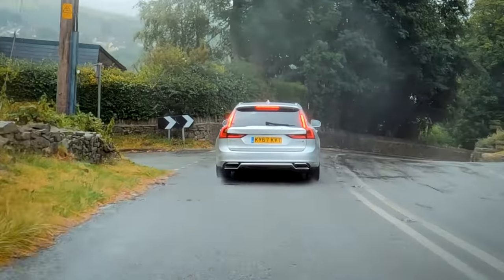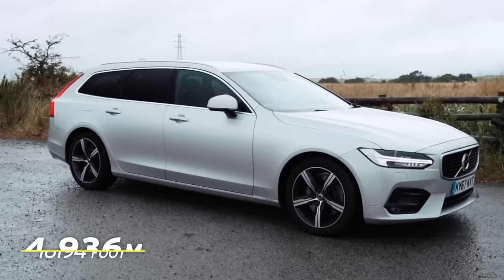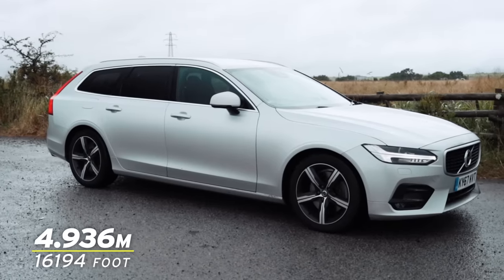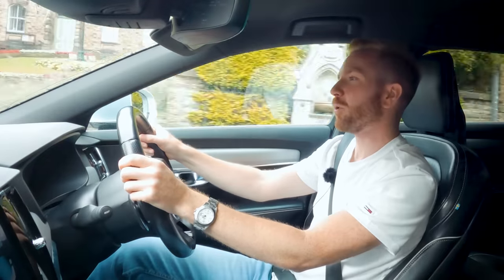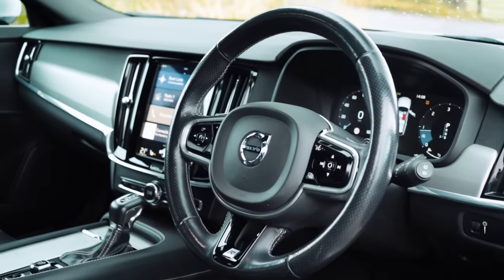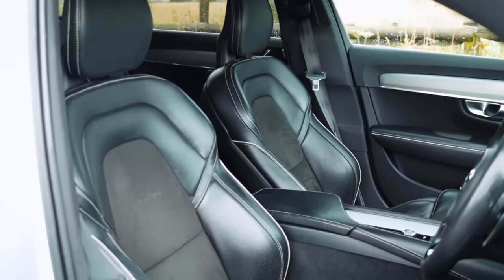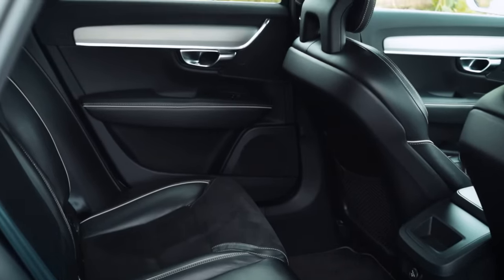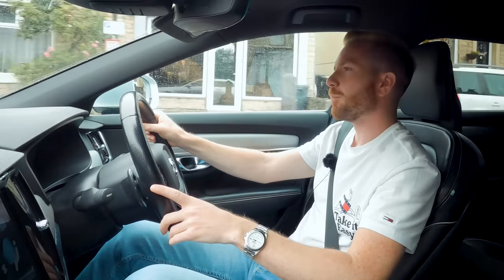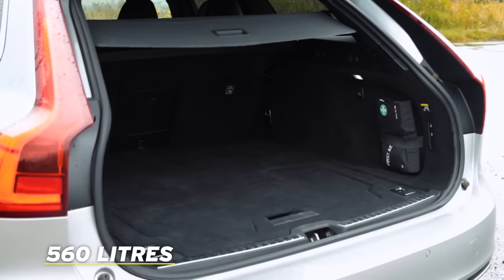Something you'll notice immediately about the V90 though is its size. It's a big old bus at nearly 5 meters long. It's about the same size as a 5 Series Touring, yet this feels bigger. The interior is very spacious. It's like being sat in a sports hall. You almost expect to hear an echo. There's loads of room up front, loads of headroom, loads of leg room, loads of elbow room, and it's the same in the back. You'd expect a Volvo estate car to have a big boot, wouldn't you? Well, the V90 doesn't disappoint. It offers nearly 560 litres of space with the seats up. What's more, the seats are very easy to fold down.